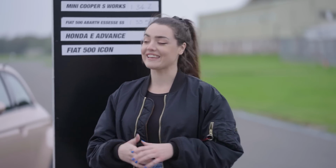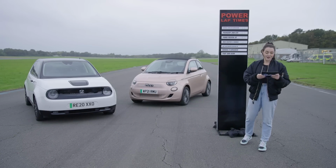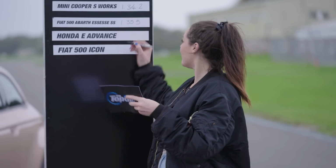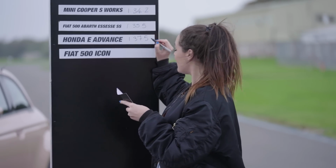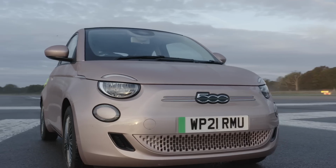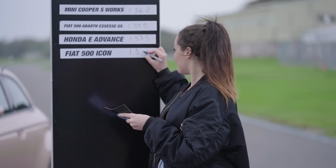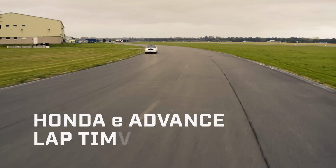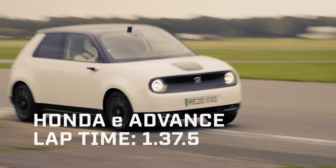Time to take a look at the results and see what these cars did out on the track. Okay, I'm hoping I'm right on this one. Okay, so the Honda E has come in with a 1:37.5, which makes me right for once. We've got the Fiat 500 Icon coming up behind with a 1:39.6. So the Honda E with its 34 more brake horsepower has just beaten the Fiat 500.